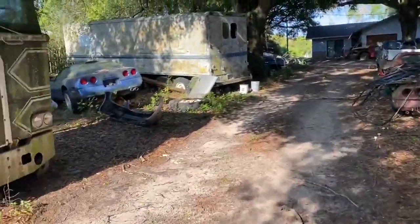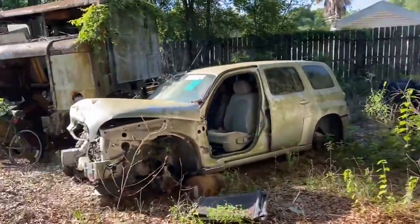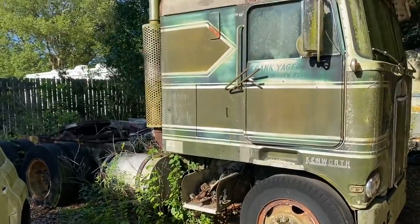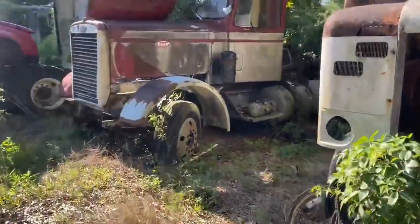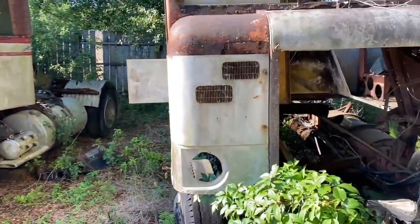So last time we were out here, guys, I didn't get a chance to show you everything that he had, but he has tons and tons of old trucks here, and they're all for sale. So if you see anything in this video you are remotely interested in, don't be afraid to send me an email, and I will do my best to put you in touch with the owner and help you acquire anything that you see.